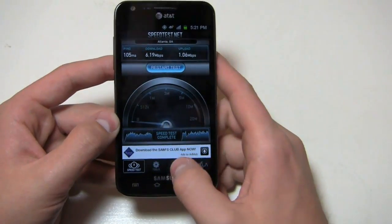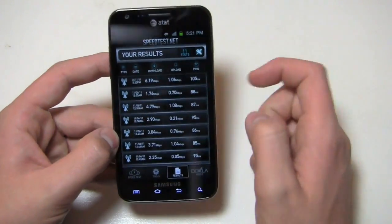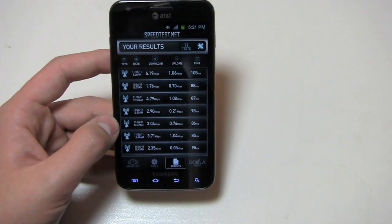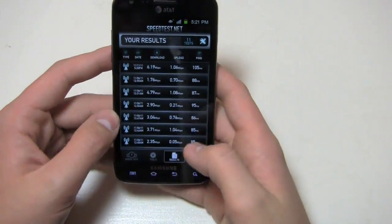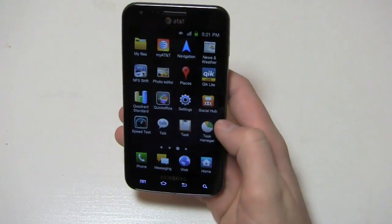So 6.19, 1.06, that's actually the fastest I've seen since I started conducting these tests. So you can see that's a pretty impressive number, even though the ping is a little bit higher this time around. So 6.19 megabits per second there. Pretty impressive on the speed front.